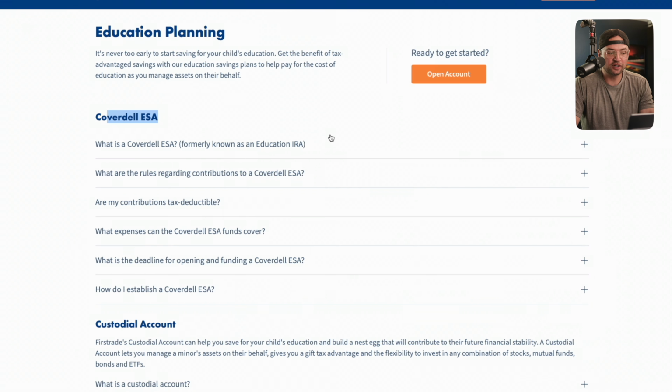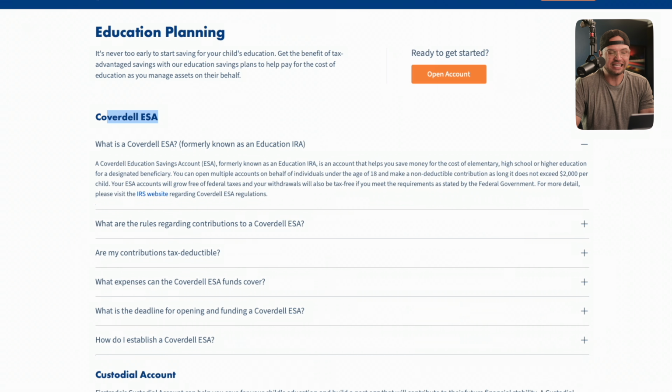Then they also have accounts for kids. So they have what's called a Coverdell ESA account, formerly known as an education IRA. They got more information for that in here if you want that. They also have a custodial account, which I know a lot of people like. I don't see an option in here for 529s, but I know those are kind of hosted by the state, so I'm not sure that could even be an option here, but it's really cool.